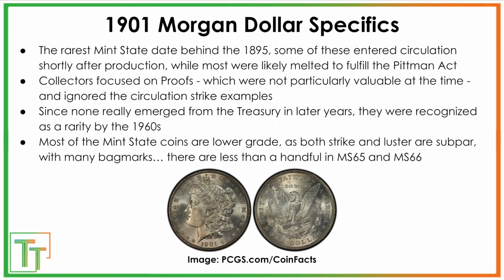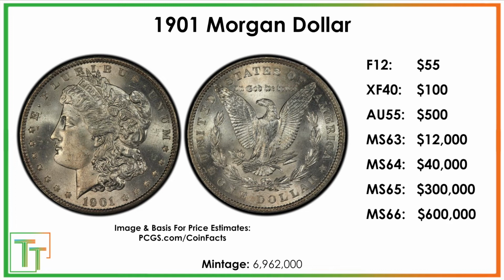And a lot of the other dates would have 1,000 coin bags emerge from the treasury that were given out at a little bit more sometimes than a dollar coin, but often right at the face value. And when none of these 1,000 coin bags came out, 1901 was realized as a rarity by the 60s. A lot of the mint state coins are not in great shape. Strike and luster aren't good, and there are also a fair amount of bag marks from the coins hitting each other in the bags. So there are only a few in mint state 65 and 66, like I'm talking 2, 3, or 4, and as a result, you can see the cost.